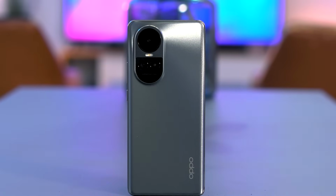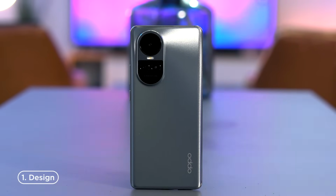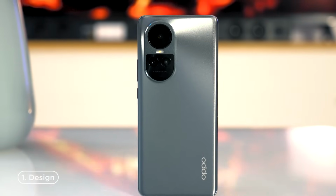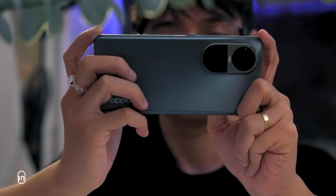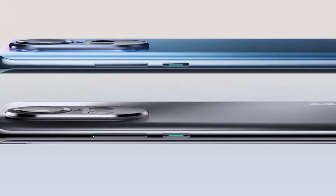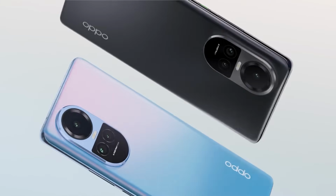First up is its overall design and build. The OPPO Reno10 5G exudes sophistication with its sleek design. A seamless blend of glass and aluminum forms the phone's body, ensuring both durability along with premium aesthetics and a well-built feel. Available in 2 enchanting colors, ice blue and silvery gray, this device caters to a variety of tastes for any interested buyer who craves a touch of elegance in their smartphones.